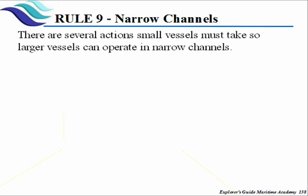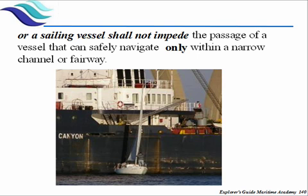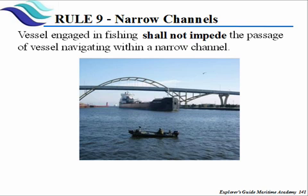Several other things relate small vessels to large vessels in open channels. A vessel less than 20 meters in length or a sailing vessel shall not impede the passage of a vessel that can only safely navigate in a narrow channel or fairway. So if you have a boat that's got to stay in a channel or fairway, a small boat less than 20 meters or sailing vessel shall not impede that passage. In this example, you shouldn't be bouncing your small sailboat off the side of an ore carrier.